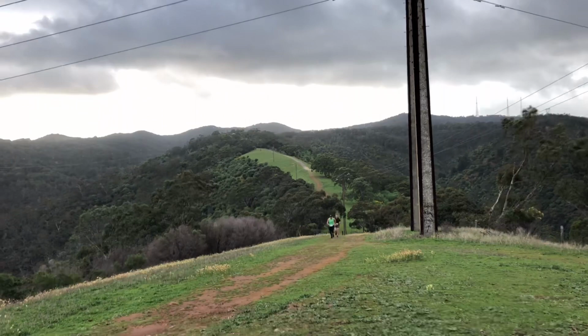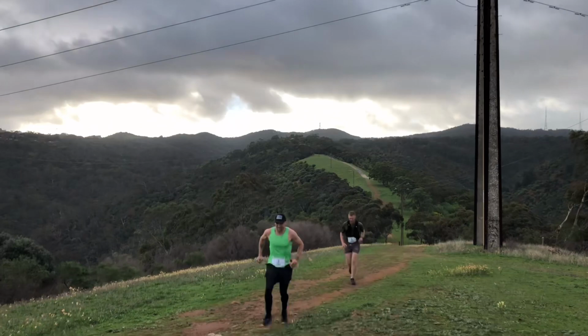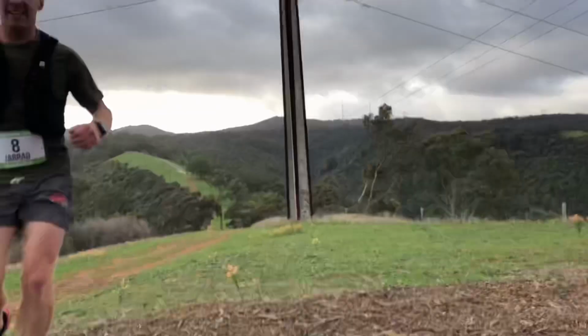Then we had the choice between doing the lookout loop or continuing on. It's a 5-lap race, and we had to do 2 lookout loops. You just got to grab one of these. Jared and I both chose to do the lookout loop on the first lap. So I ended up actually passing him going up the hill.